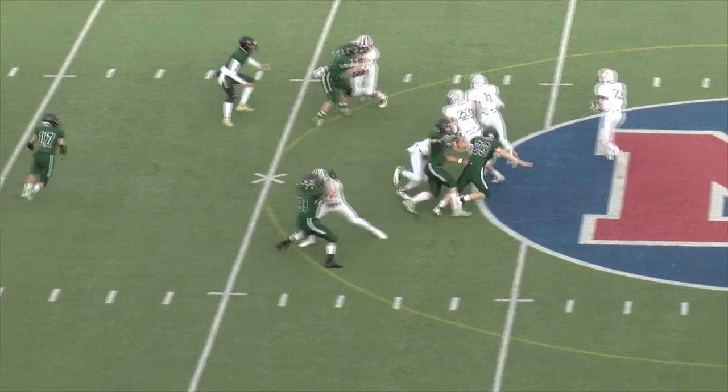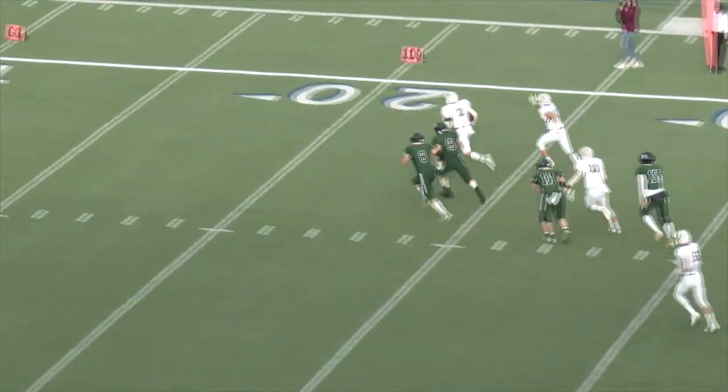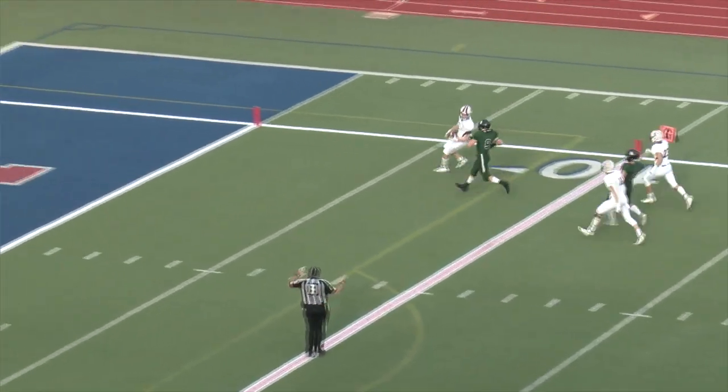Running back behind him, and Peterson's going to get the pitch, and he's got a lot of running room on first down and 15. Step through a tackle, step through another, he's to the corner, to the end zone, touchdown.